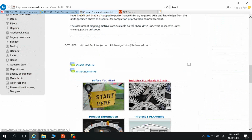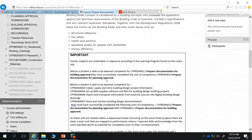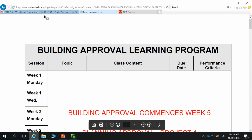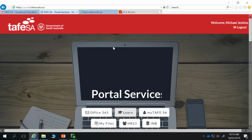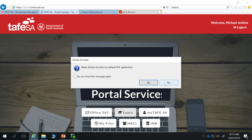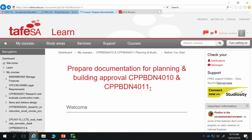I've just in here, we've got our semester one. Oh, that's the building approval. Excuse me. So back to that, and then go back. Bring up planning approval first.